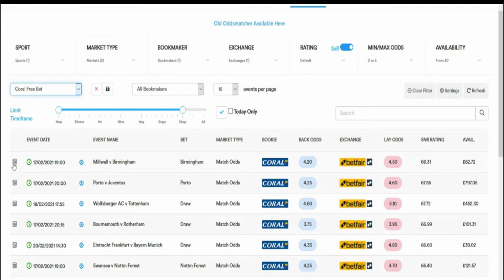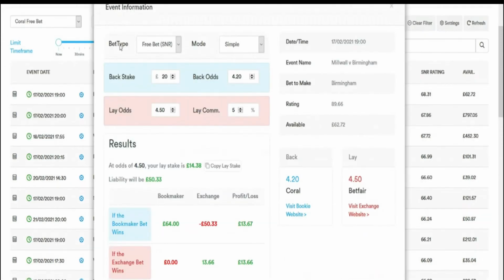But if we click on the calculator, you can see here the bet type has changed. It's now free bet SNR, which is stake not returned, rather than normal. It's just one of the options in the drop down list, but you don't have to choose it because it's already done for you. The back stake is 20 because this is the £20 free bet. The back odds, as we know, is 4.20. The lay odds 4.50, and the commission still is 5%.